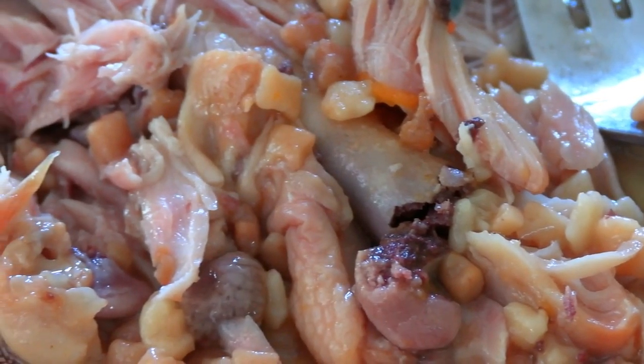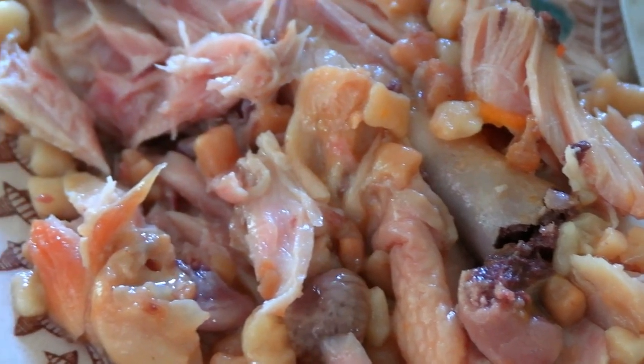So for $14, in terms of the portion size you get, I've just kind of played up about half, but I think you'd really need the whole thing in order to feel satisfied. I guess it is pretty expensive, but such is the price of kosher meat in the US, unfortunately.